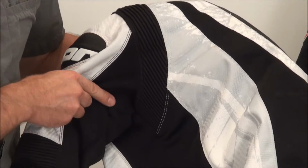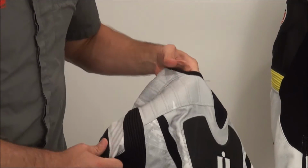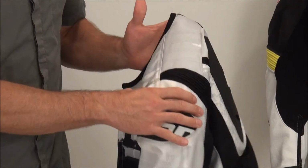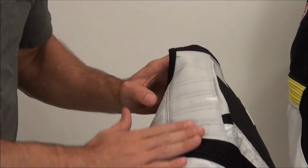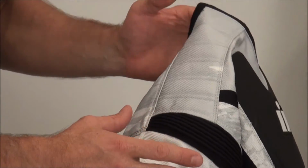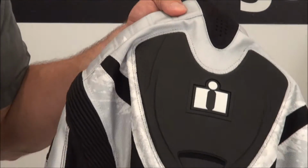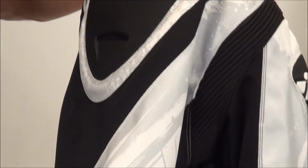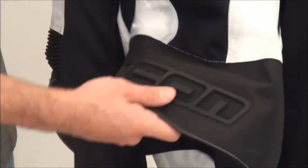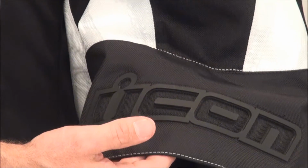Here's the motion panel for the shoulder into the underarm. There's some embroidery work done here, kind of in the collarbone area, right? Adds a lot of nice detail to the jacket. Might be hard for the camera to pick that up. You can see the screen printing on the white and gray areas here. Looks really cool. TPR Icon logo right here, tail of the jacket.